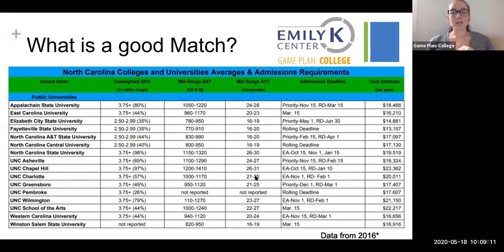Finally, you're going to want to apply to some reach schools. These are schools where their average numbers are above what you have, but you think there's something about your college application that makes you stand out. I want you to be careful when you're applying to these schools because, like I said, you don't want to apply to a college that's going to be too difficult. But I'm also telling you to apply for reach schools. So if you have a 23 on your ACT, it might not be a great idea to apply to a school where their average is like a 27 to a 32, because that's well above your ACT.